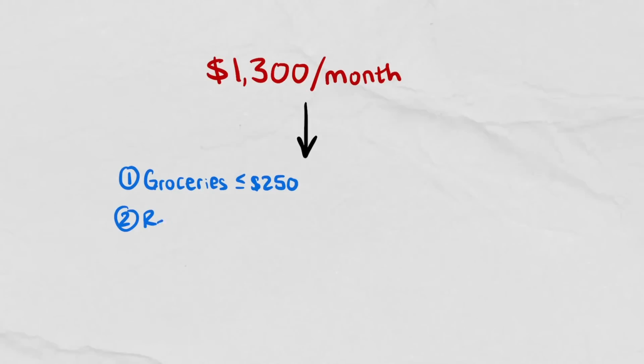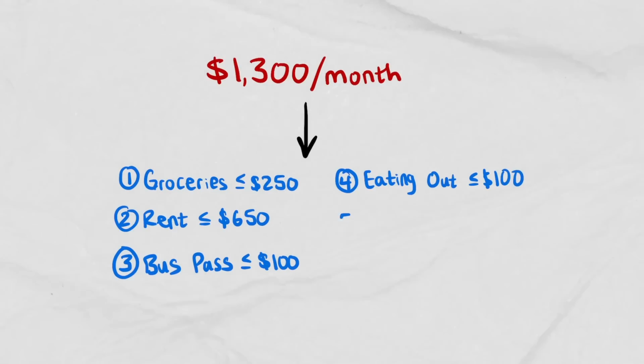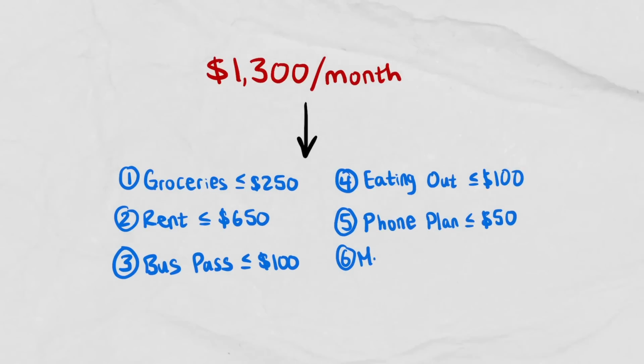$250 on groceries, $650 on rent, $100 on bus transportation, $100 on eating out, $50 on a phone plan, and $150 on miscellaneous expenses like the gym, school events, etc. If you went over, find out why so you can avoid it next month. This is important because sometimes you think you're not overspending, but then when you add all the numbers together, you'll be surprised on how much money you're actually paying.